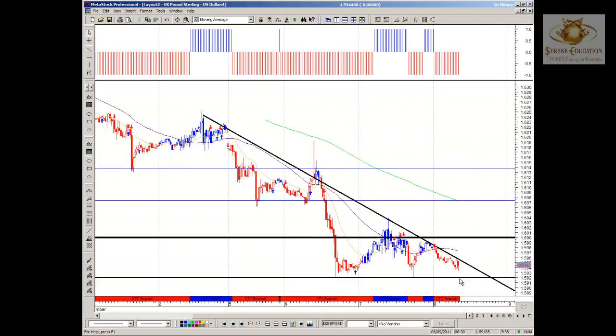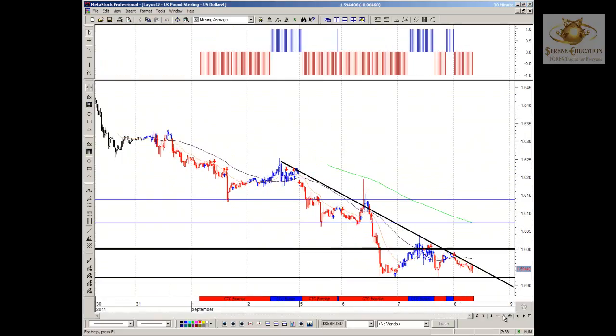We need to see a break below 1592 to definitely give us an idea that we can see further extensions lower with momentum. Because psychologically, you're seeing support. We don't want to be getting to trade now only to be hit by support again. So we want to be psychologically breaking below that to see further extensions lower.